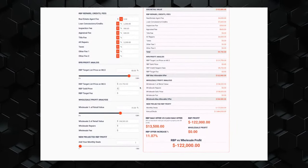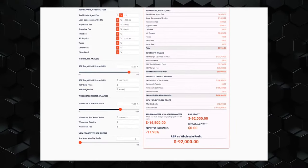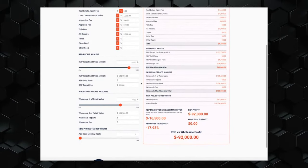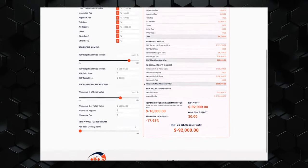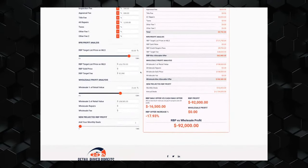Now, before we look at the sale, let's say we're going to build in a $30,000 fee, like Sean said. $30,000 fee. Now look what's happening down here. Notice what's happening. We're going to talk about that in just a second. We've got a $30,000 fee for RBP. So you're building that in.